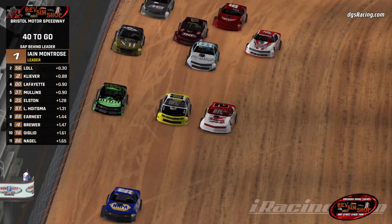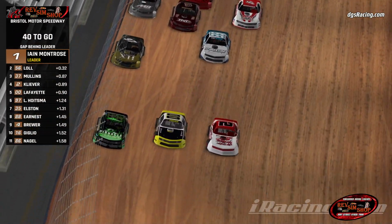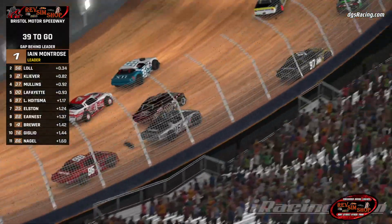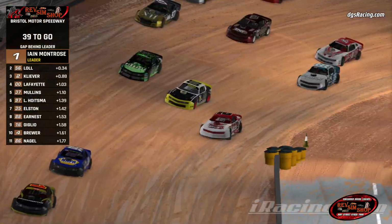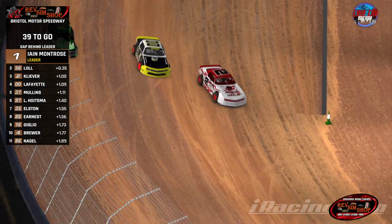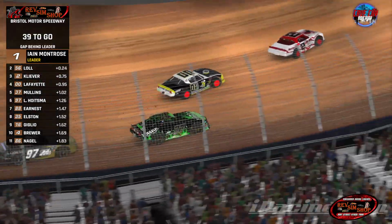I have the Cleaver 00 of Lafayette and the 37 of Mullins three wide a little bit further back. They're three wide back there, too. Mad scramble to try and get to the front before Hayden Lowell disappears, I suppose. Ian Montrose out front, Hayden right behind. Cody Cleaver, three wide for third.